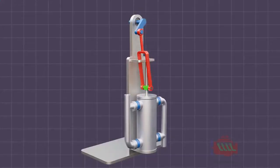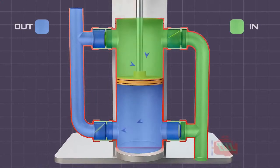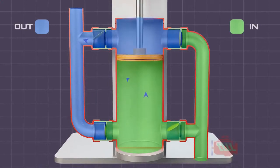I wanted to use this type of water pump. I think this pump is the most efficient. This pump pumps both on the rise of the piston and on the descent. A very good invention.